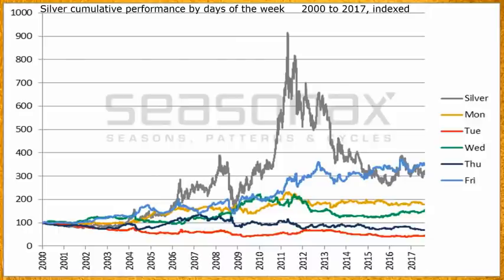On a cumulative basis, you would have been marginally better off with the Friday trading strategy compared to buying and holding silver, according to this chart. So the grey line here shows the spot silver price, whereas the Friday price is shown here. It's slightly higher, but not a huge amount. And of course, if you include the transaction fees and taxes, then that marginal benefit will no doubt be wiped out.